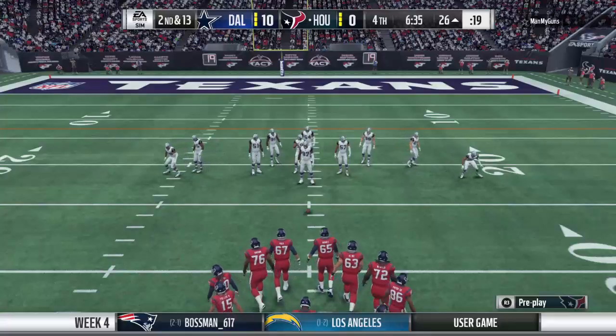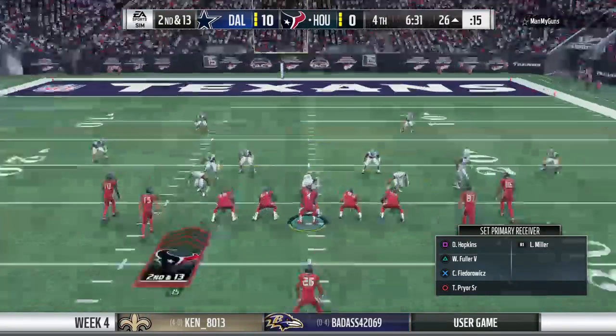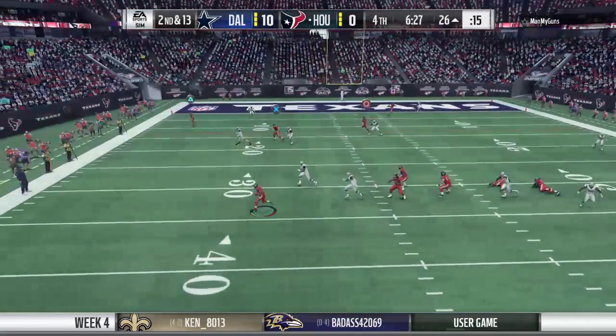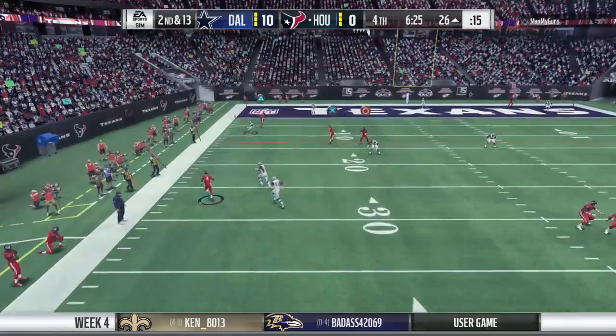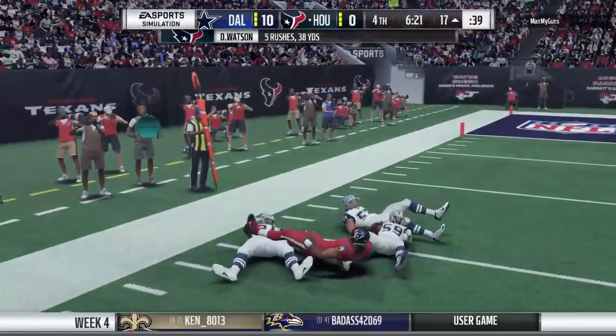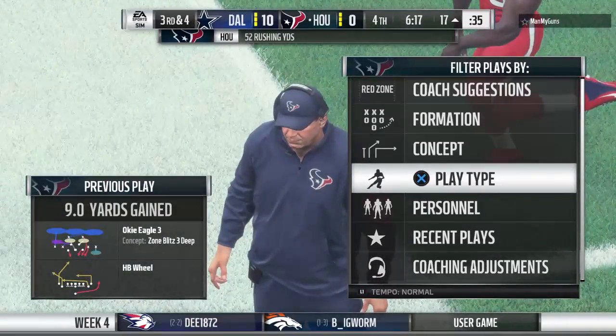Second down, offense behind the sticks here. 2nd and 13. Back to throw, Watson. Forced out to his left. And he'll get it down this time to the 17. Give him 9 on the play, and that'll lead here to a 3rd down.